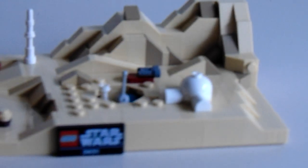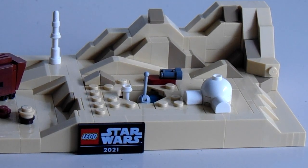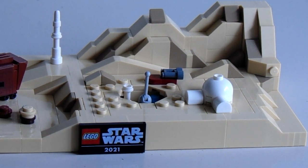The homestead, and we were very, very lucky. We got another Luke's Landspeeder. So this is the first one of 2021, and I'm very happy with it. It's such a great design. It really fits Luke's Landspeeder very well.